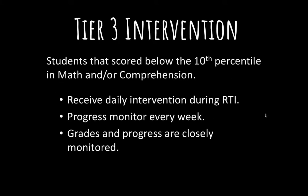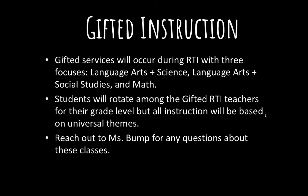Tier 3 intervention are students that scored below the 10th percentile in math and/or comprehension. They're going to receive daily intervention also during RTI, and we're going to make sure to monitor their progress every week. We're also going to monitor their grades to make sure that everything is going okay in their regular classes.